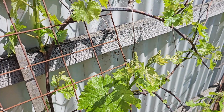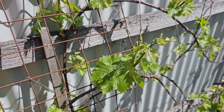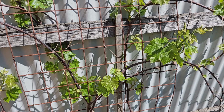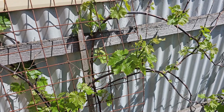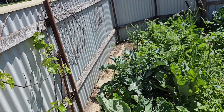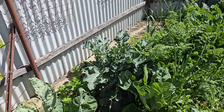But the green grape, or the white grape, I think they're called, has come back. It's actually got these little buds on it, so hopefully we might get fruit this year. Did get a little bit last year, but it didn't have a chance to grow enough to really provide a crop. So hopefully this year it'll do well, and it might continue growing along there, and I'll chain it along that bit of rebar as well, hopefully.